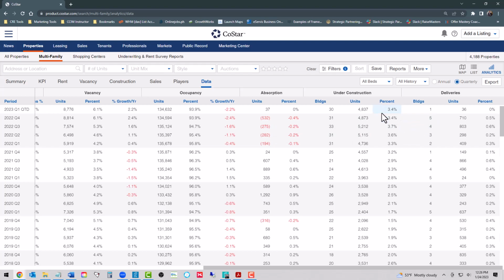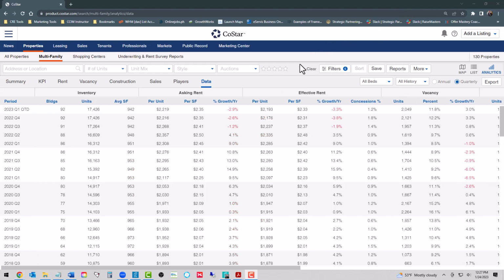So we can see we still have 4,873 left to deliver, and we can't even absorb what's delivered already, which appears to be about 2,100 units. So not a good sign for the overall MSA. Let's go look at the Class A properties. So here's our Class A data.